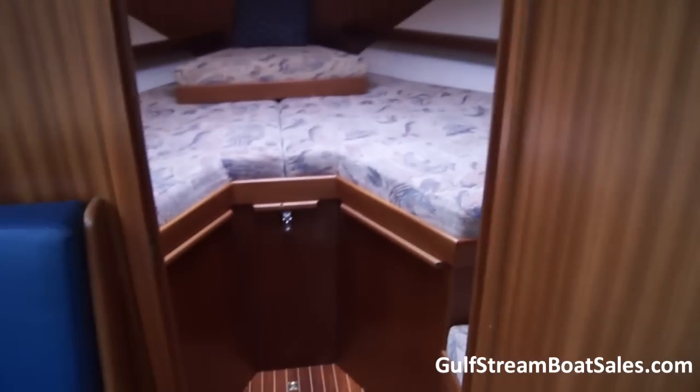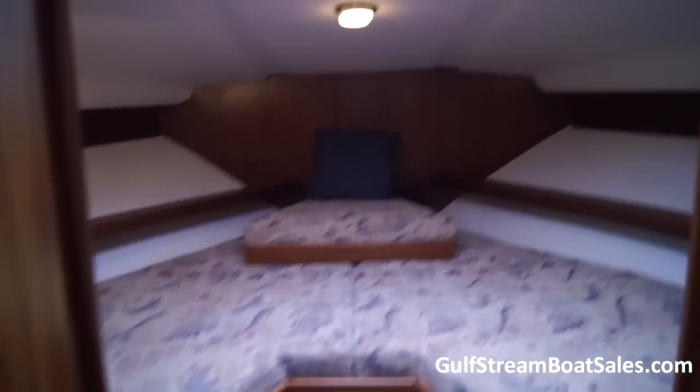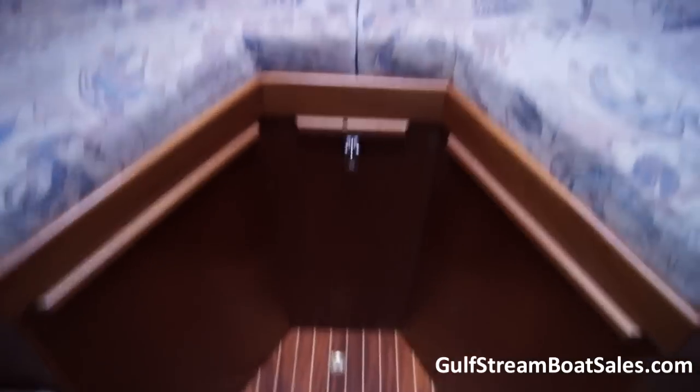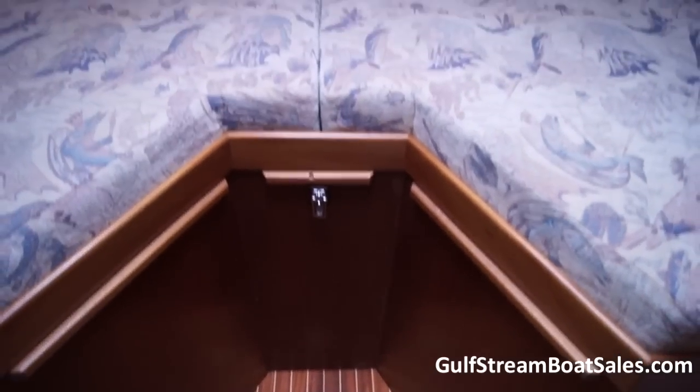Moving forward then again, you get access into the separate forward cabin. So this is a V-berth double, with a little infill piece there to make the bed up into the full length.